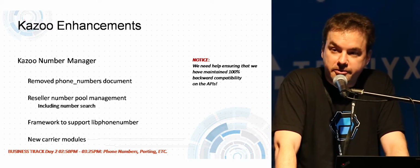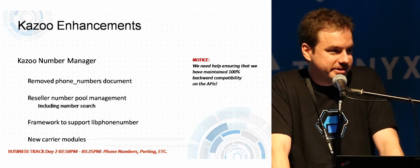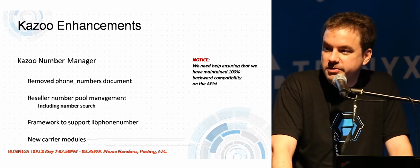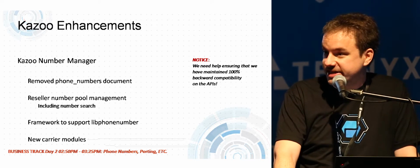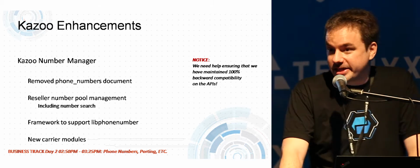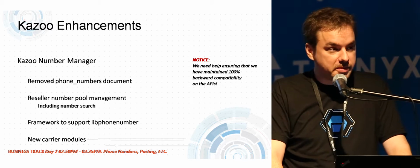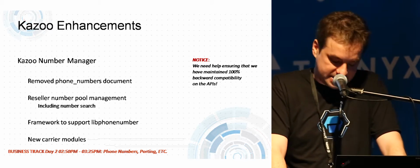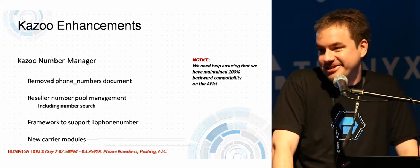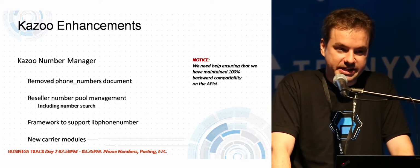If you're running a trunking platform like our trunk store, well, some of those guys have hundreds of thousands of numbers on a single account. And right around 2,000 numbers, putting them all on one document would start slowing the APIs down on the order of seconds, and it only got worse from there. So in order to correct that, we needed to remove the use of that document, and we've done so. So the new Number Manager, we've tested it. It scales extremely. I mean, we haven't hit the actual cap yet on our sandbox, so we don't know where that number is, but we've way surpassed anything that was there before.